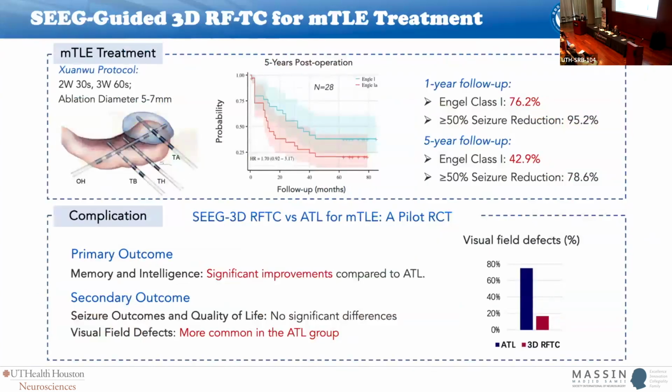For this, we designed a special implantation for the mesial temporal lobe. One electrode is axial, from the occipital lobe to the head of the hippocampus, and at the same time three orthogonal electrodes reach the head and body of the hippocampus. At 1 year follow-up, Engel class 1 seizure control is 76%, and at 5 years about 40%. Recently we published a pilot RCT proving that this 3D RFTC technique achieves significant improvement compared to ATL.